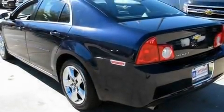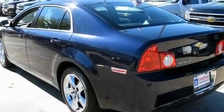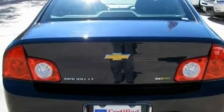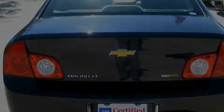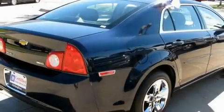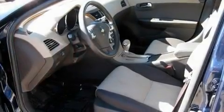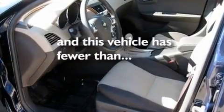Its top features include a power driver's seat, air conditioning, a rear window defroster, a CD player, a low tire pressure indicator, traction control, an anti-lock braking system, front multi-stage airbags, a keyless entry system, and this vehicle has less than 36,000 miles.